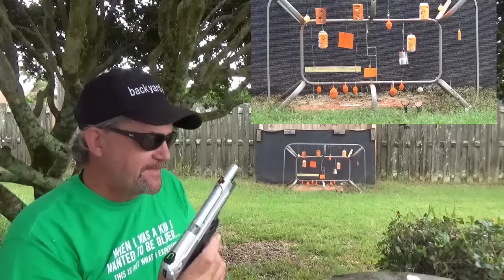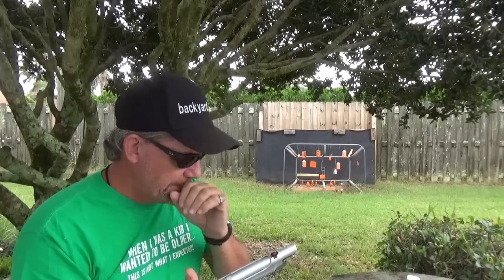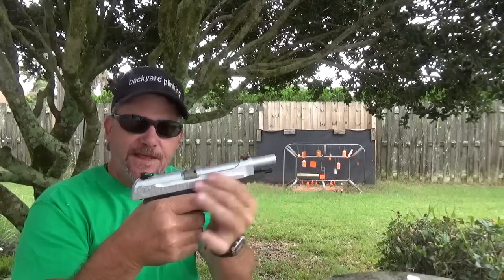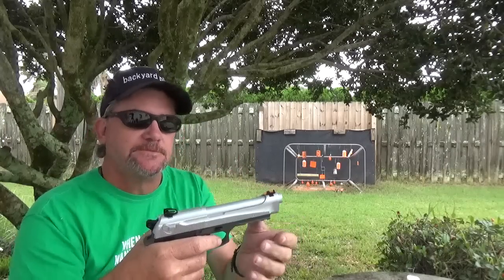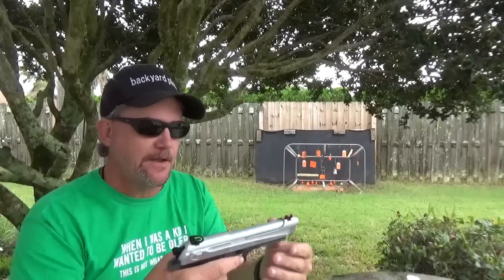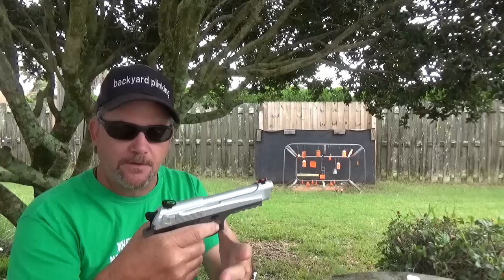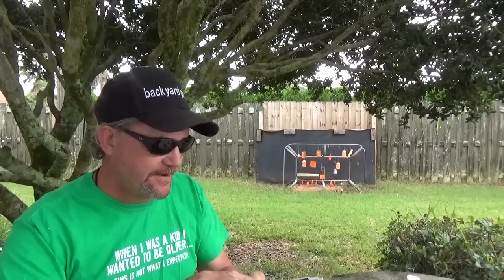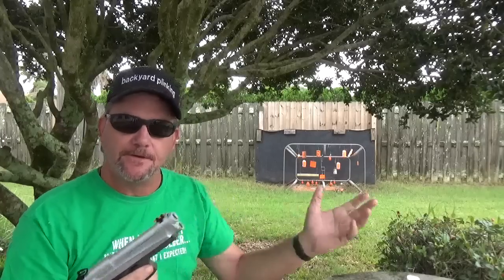The one thing I noticed about this one so far, and it could be that it's just not broken in good, is every now and again, the slide goes back every time you fire. Sometimes this one will kind of go part of the way, and you can feel it. But when it racks the way it should, you really can tell the difference. It does have a little Picatinny rail at the bottom if you wanted to mount a flashlight or a laser or something like that.